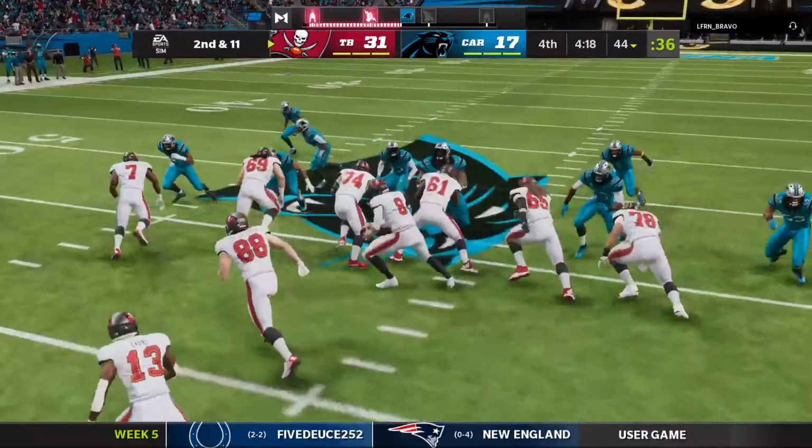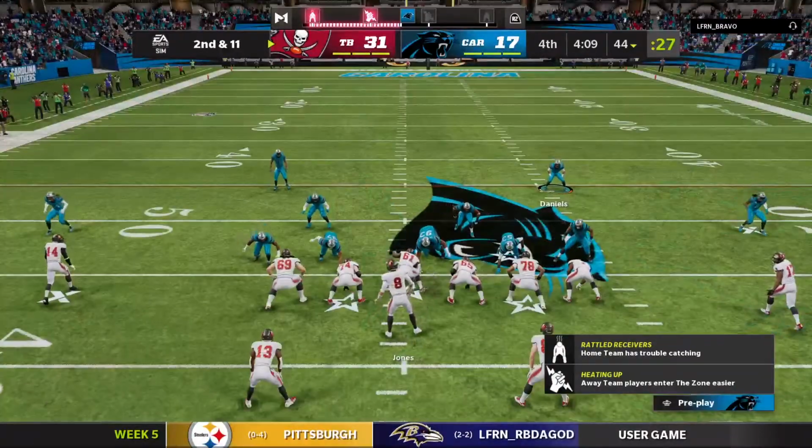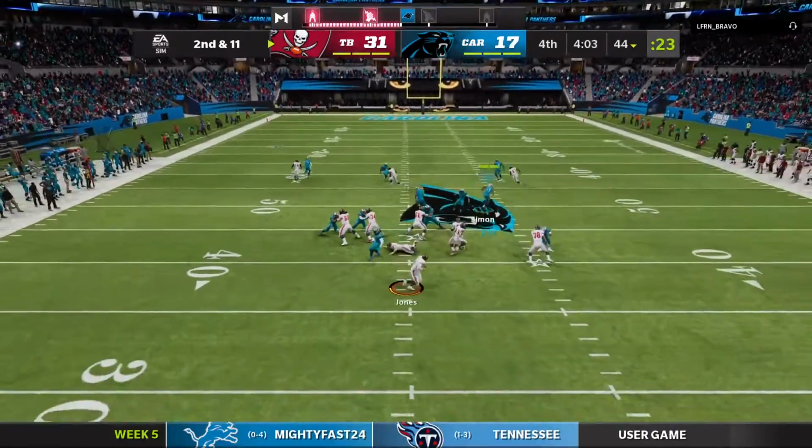Brandon, it's clearly a running situation when you're up in the fourth quarter. They're going to have to stack the box and make it difficult for them to move the ball. Made it very difficult right there, and now they need to repeat that effort. Yeah, bring 7, 8, 9, whatever it's going to take to slow them down.